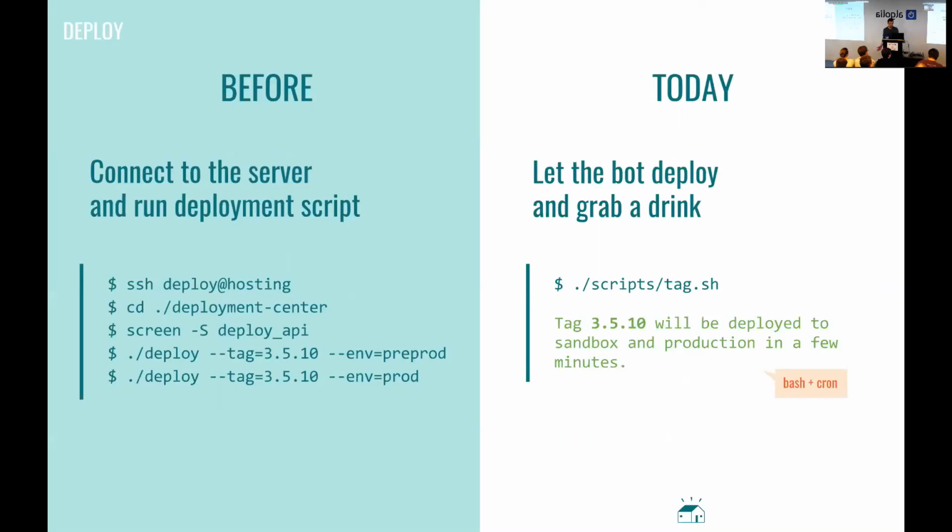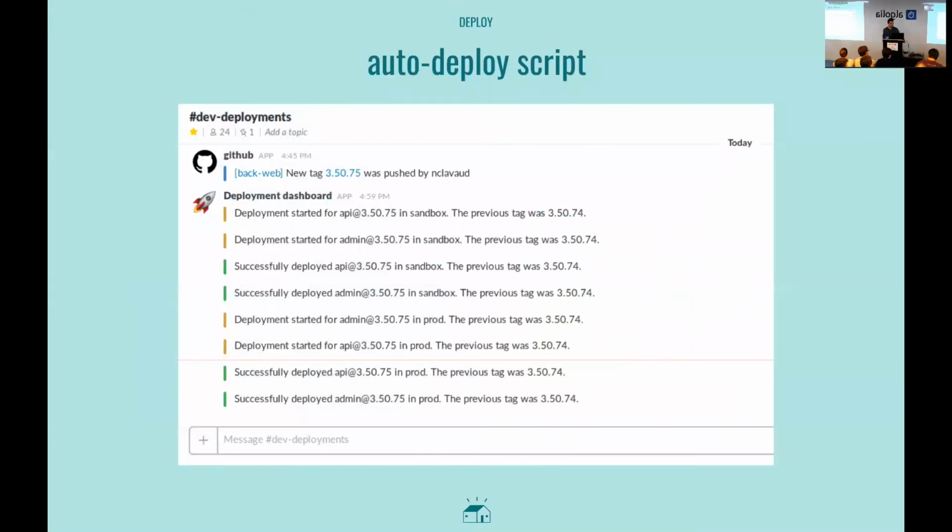Actually, when we tag master, you don't have to do anything. You've got a bot now that will just check any new tag and deploy to production. So when you tag, you have this little message saying, okay, the next tag will be deployed to sandbox and production in a few minutes. Just wait for the notification in Slack. And the bot, actually, it's just a dumb bash script that we wrote ourselves, and it's in Crontab.